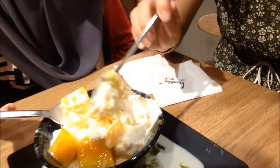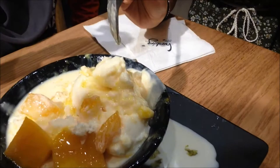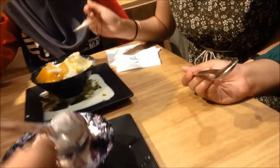Want to try to uncover what's beneath this? What? No, there's no blueberry here. That's blueberry jam. Not so much of the blueberry, but blueberry jam.